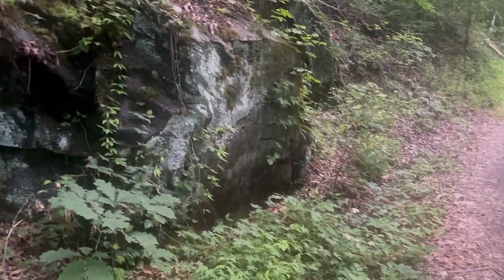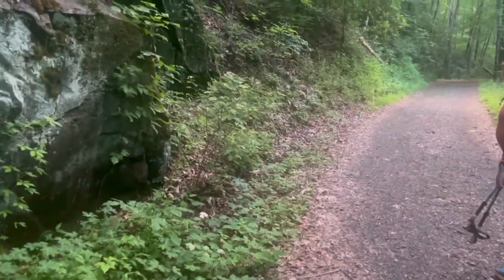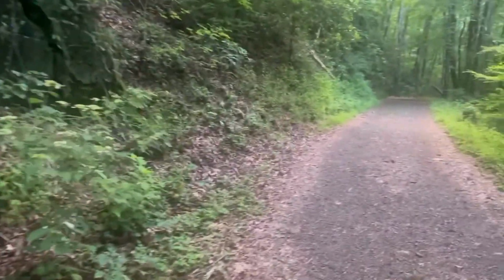So yeah, this trail was actually cut by the CCC. You can kind of see where they cut away the landscape here to build this trail. So pretty neat, old history of it.